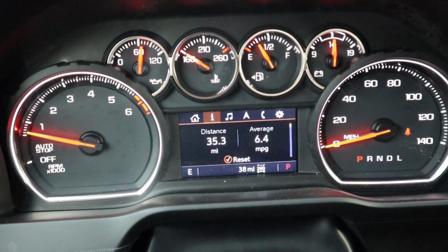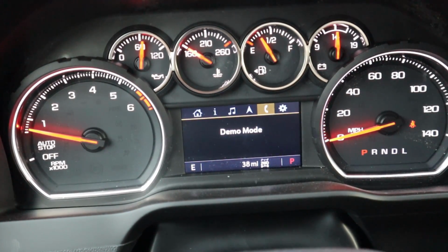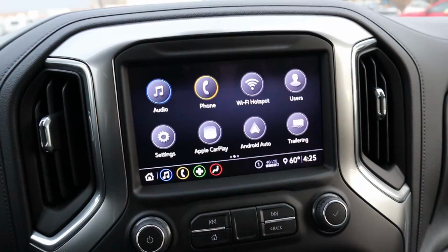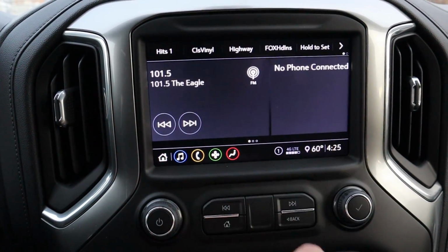So this is in the demo mode, so it won't give me full access to all of it, but you guys get the point. You can see all the different functions you can do on the center screen. It's pretty configurable. So here's the center touchscreen. You can see the response time on the center touchscreen. It's pretty responsive in general.